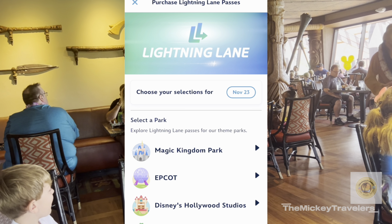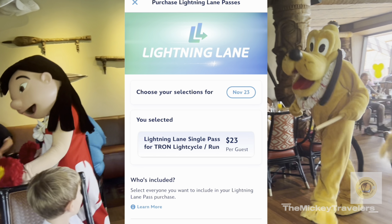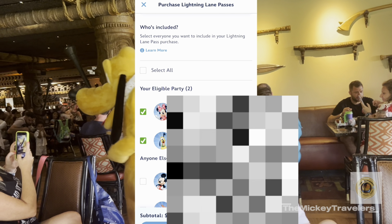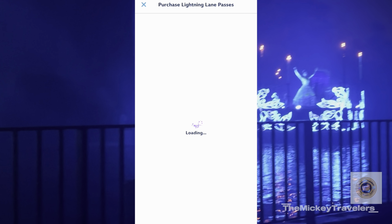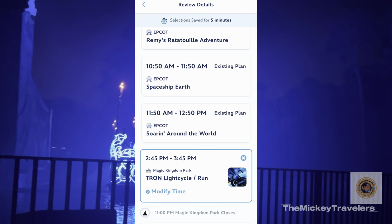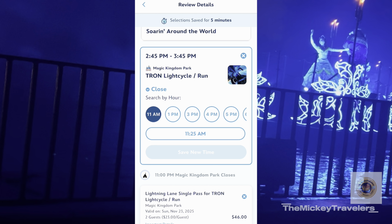Now I'm going to go back now. Now I'm going to do the single pass for Tron. And the reason I'm doing this separately is it's just going to be two of us. I didn't want to select my whole party. So now it already has my Lightning Lanes that I've already selected. They are good to go. Got my Tron right here at 2:45, but that's a little too early. I'm going to see what other times they have. We probably won't be there till later.